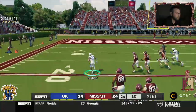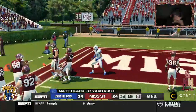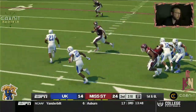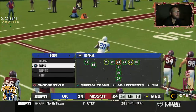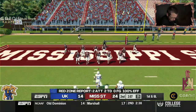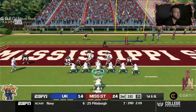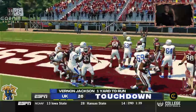He's at the 30. He's at the 20. To the 10. He's finally tackled at the 1. That makes it first and goal. And this play is number 8 on the drive. Watch out for a pass play when you're in a goal line situation. Touchdown, Kentucky.